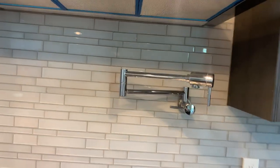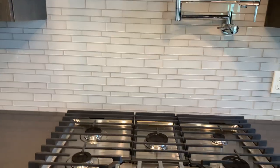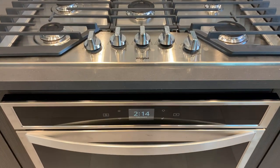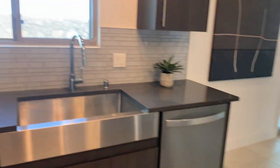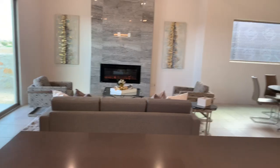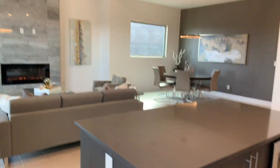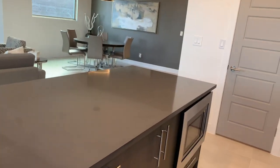Here we have this chrome pot filler for all your pasta or your stews or jambalaya. And here you have your cooktop, stainless steel appliances, your oven, microwave, and dishwasher, and your apron front sink. As you can see, we oriented this island parallel to the living space so that you can watch your favorite movie as you're preparing your Christmas meals. You can watch your favorite Christmas movies or just your favorite Food Network channel.